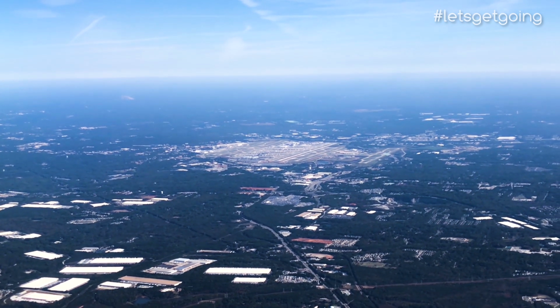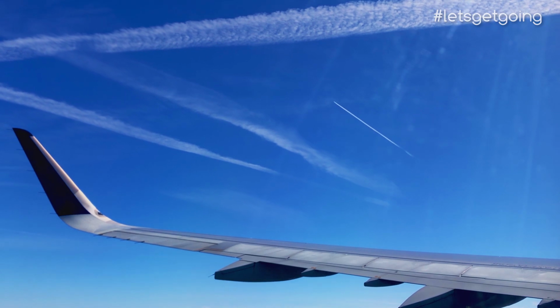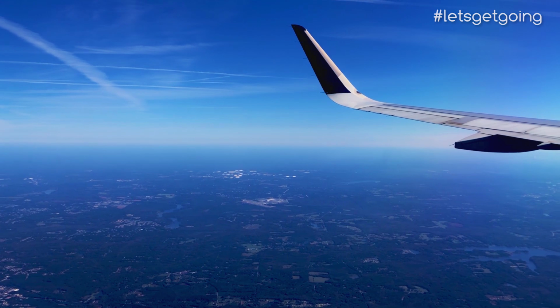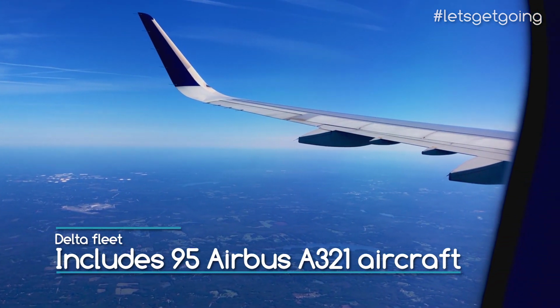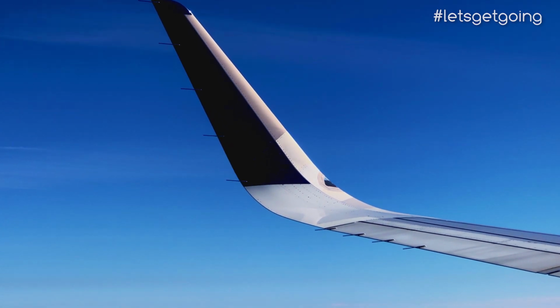And that figure alone gives you an idea of the sheer scale of Delta's operation. But if it's not impressive enough, how about this? Delta carries over 190 million passengers a year, with a fleet of over 900 aircraft flying to more than 300 destinations, including, of course, Miami.